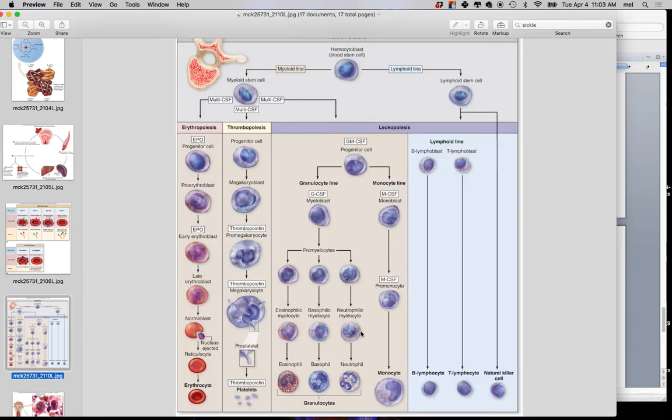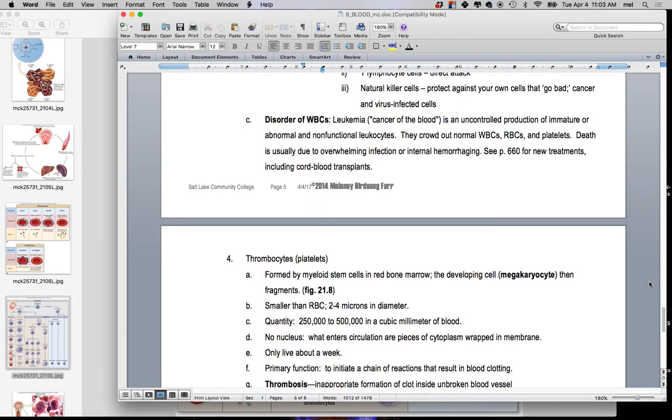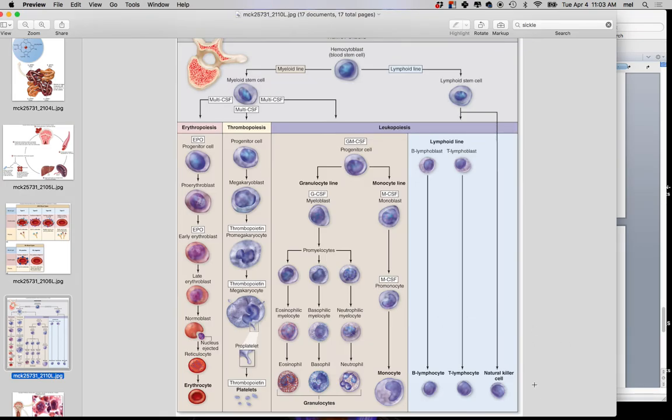So what they do is they produce them in this stage, and they are not able to function normally, and then they crowd out the normal ones, and they really can cause your blood to be too viscous. They can cause lots of problems in that way. So they crowd out normal white blood cells, red blood cells, and platelets. So it depends on whether it's this one or this one, whether you have abnormal cells or just abnormal lymphocytes. Regardless, they end up taking up too much space in your bloodstream.